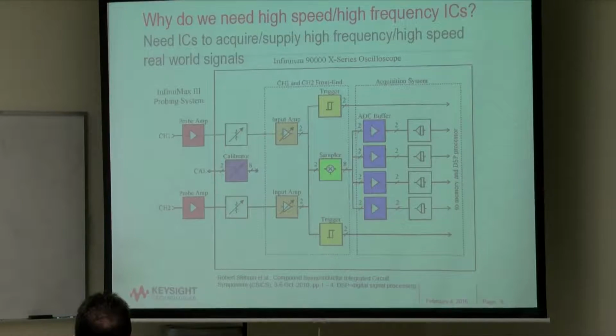What that can look like, I've taken out of a literature publication from our design manager in our technology center. So it's in the literature, so I didn't have to worry about sharing this one. This is a block diagram for what at the time was the world's fastest real-time oscilloscope.